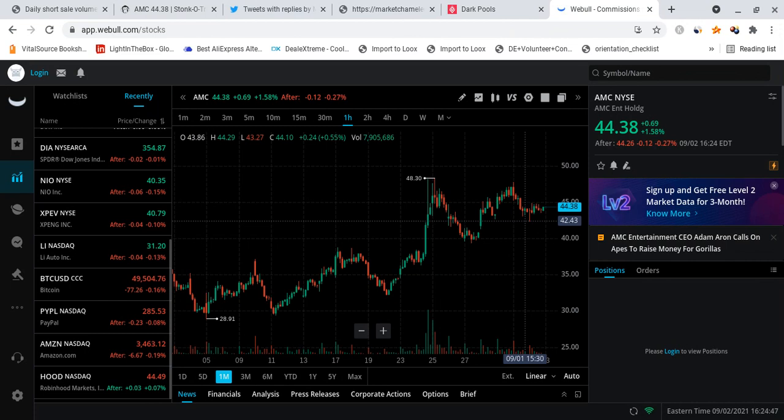But then for the next week, for the upcoming weeks, I'm still even more bullish. We should see AMC in the 50s or even higher than that. But I believe we are set for a possible gamma squeeze. I just want to let you guys know and prepare you that there are most likely going to be some red days, and there are also going to be lots and lots of green days coming up.